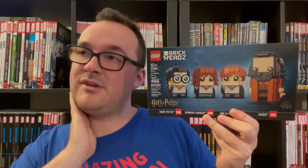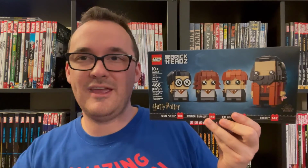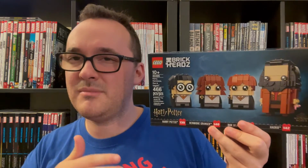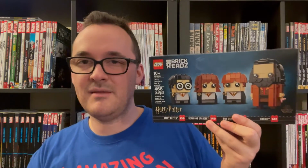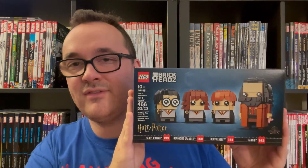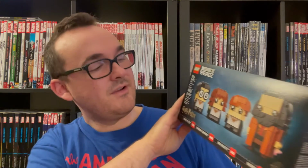I know Hagrid came in a set with Buckbeak, but that was exclusive to a purchase of a Harry Potter set, which I can't remember what it was. Harry and Ron, I think, might have come with that, or might have come separately as a separate Brickheads set, but regardless, it's nice that they re-release these for people who missed that initial wave of sets, that being someone like myself. So very cool.